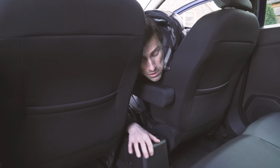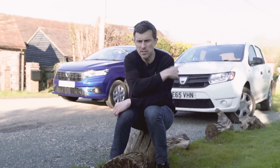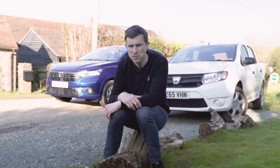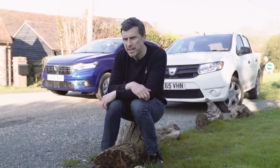There are no USB ports in the back seats for rear passengers, so they'll have to fight over the old 12-volt socket. I drove past this old version of the Sandero, and my cameraman Ollie said, The old one looks better. It looks less cheap. So he thinks the old one looks less cheap. Now I don't agree, but it's definitely a bad thing if someone thinks that about your new car, isn't it?